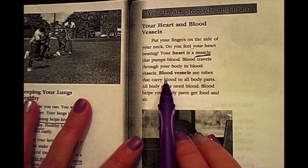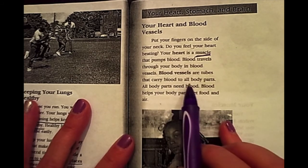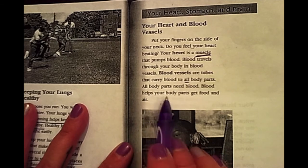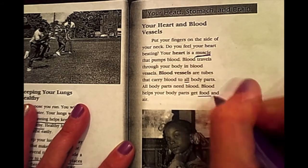This is one of our vocabulary words as well. Blood vessels are tubes that carry blood to all body parts. All body parts need blood. Blood helps your body parts get food and air. So that's really important.